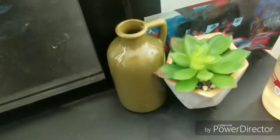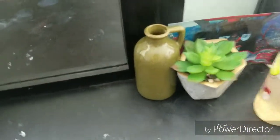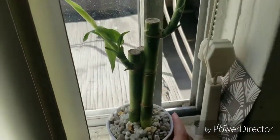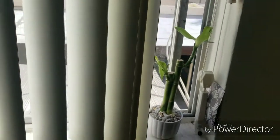When I went to the 99-cent store, I got this cute little succulent and this glass bottle that I put here. These are my snacks. That's my journal that I write in. Here is my plant. I decided to name him Marvin. It's the first name that came to my head, so yeah, there's Marvin.